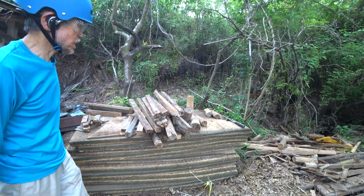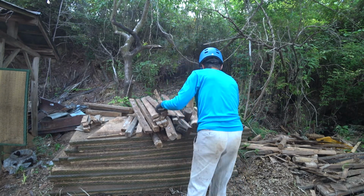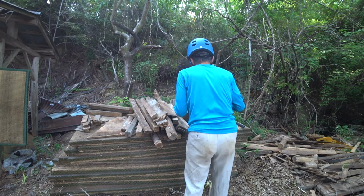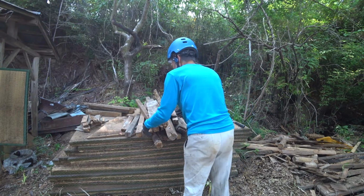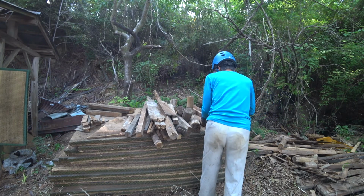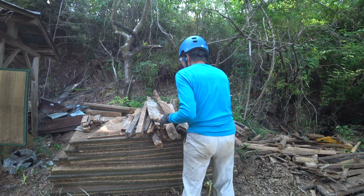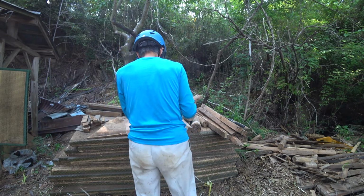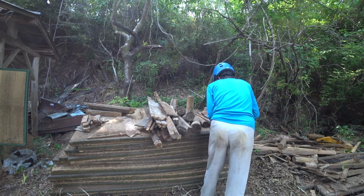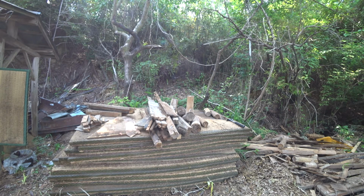Let's see. So, what should I? Nails, lots of nails. Okay, I need to make like 3-4 trips. Yeah, especially with nails, it can be dangerous. So I can carry a little more. Okay, this is just about enough. As I just said, so many nails are sticking out, so it's kind of dangerous. So even though weight-wise I can carry much more, I'm not going to.